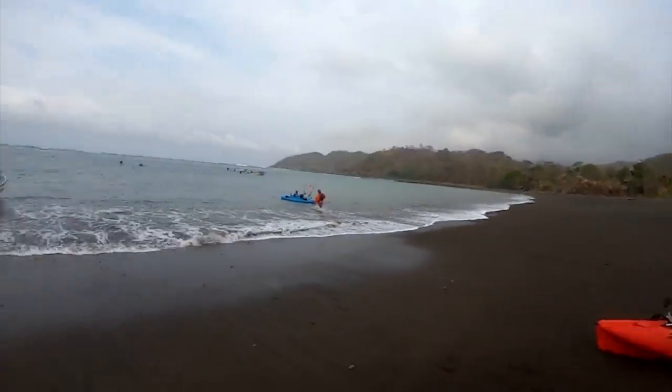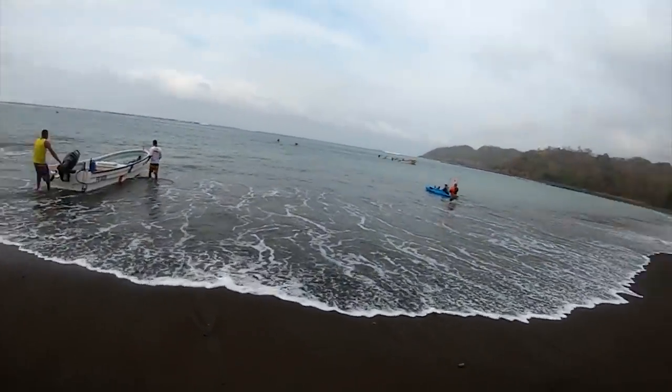Where are we going, boy? We going out on the panga. What's a panga boat? That thing. We're going like 5 miles out. Hey, it's going to be freaking awesome. Yes, it is. Going on the panga boat today.